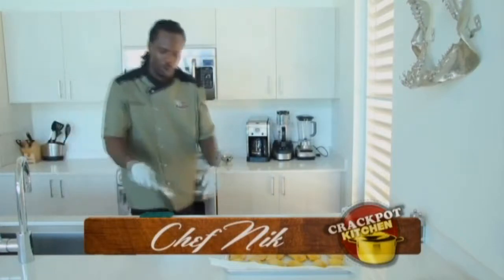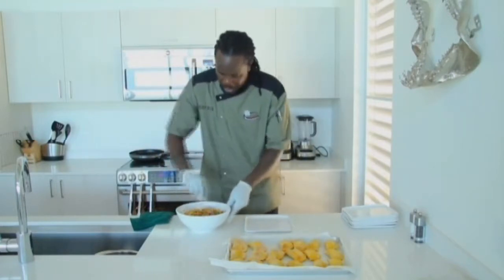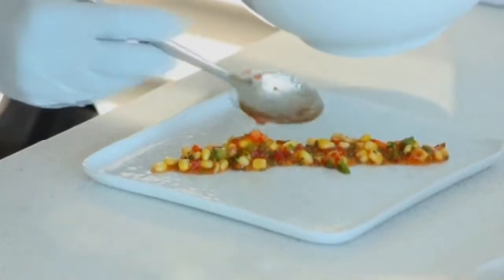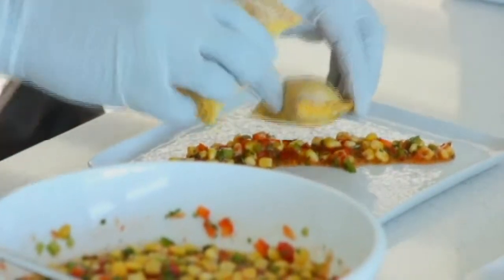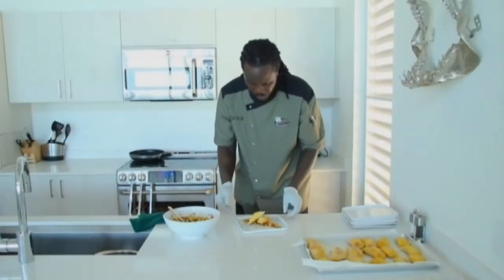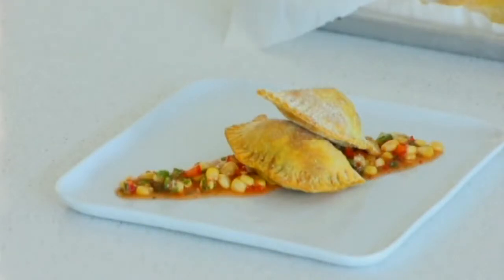I prepared earlier some corn and sweet chili sauce, kind of a tropical salad. I'm going to put this on the plate. It's like this. I'm gonna spread that. Ooh, nice and colorful, just like that there. So I'm going to take a patty from here, and I'm gonna place it on there like that. And what better way to present this to your guests? Chef Nick's special curry beef patty leaders.